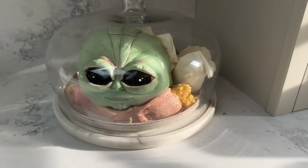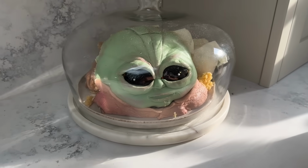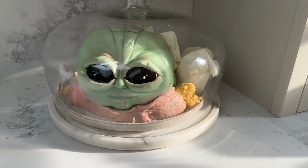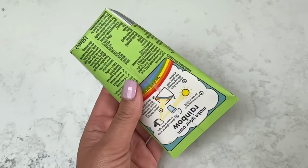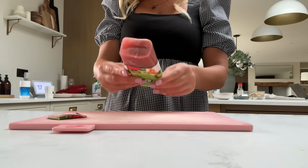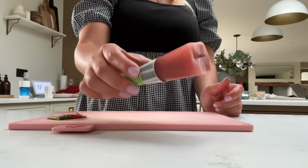But anyway, they enjoyed their dinner, and then for dessert we're having this very terrifying cake. This is the leftover from Jackson's Yoda birthday cake, so a couple had that, but then Caleb's not really a cake lover, so he had a smoothie lolly instead.